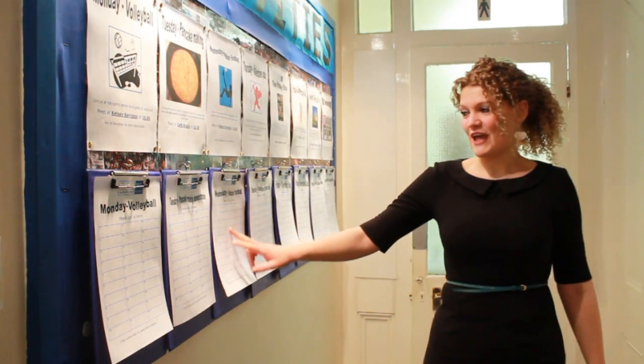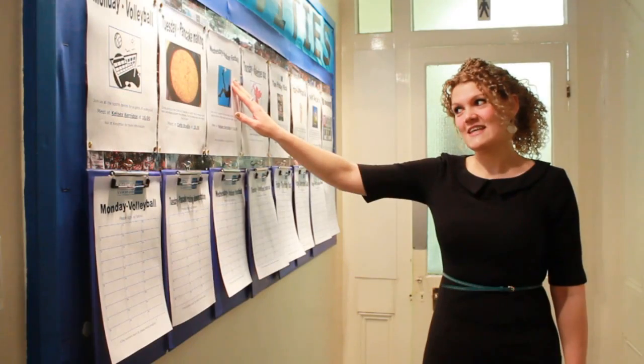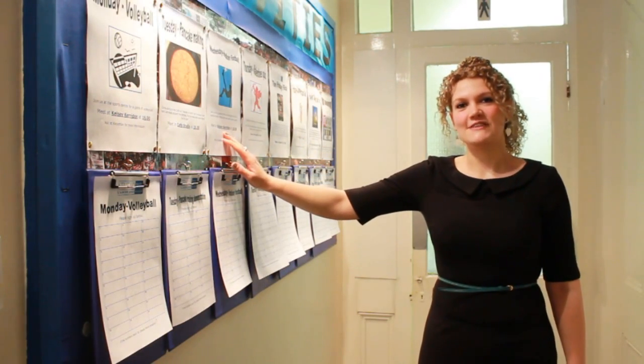This is our activities board and we have activities available every weekday afternoon as well as one evening activity each week. In order to sign up for an activity, all you have to do is write your name on one of the sign up sheets here, and above each sign up sheet will be a poster that tells you what the activity is, where you have to meet for the activity and what time the activity will start. We have a really good range of activities here, including sports, arts and crafts, and also visits to local places of interest, such as King's College.